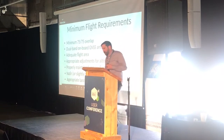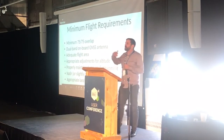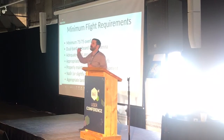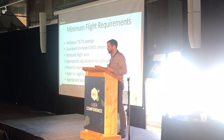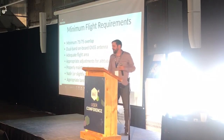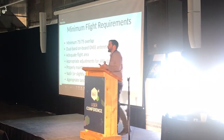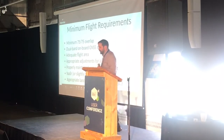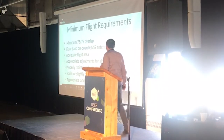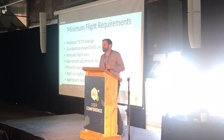I'm going to start with some operational stuff. I want to cover the minimum flight requirements. These are the bare minimum that we say for getting good survey data. A lot of people will have different requirements. A lot of people require a lot more. They want more off-nadir imagery or that sort of thing. But for talking about RTK data, we generally like to see 75-75 overlap, a dual band capable RTK or PPK capable antenna, flying your flight area correctly, properly maintained equipment. As the prior presenter said, if you take bad photos, we really can't do anything. So this is just kind of table stakes.